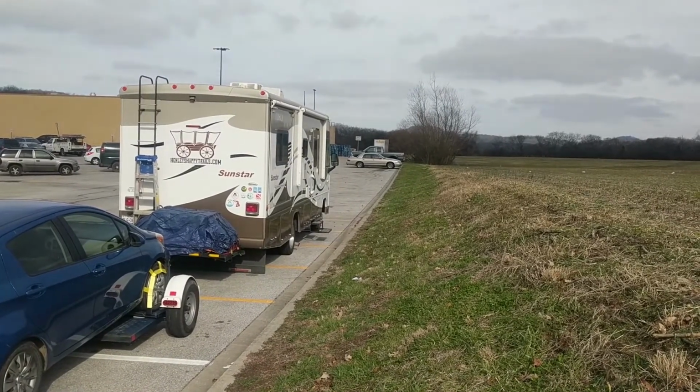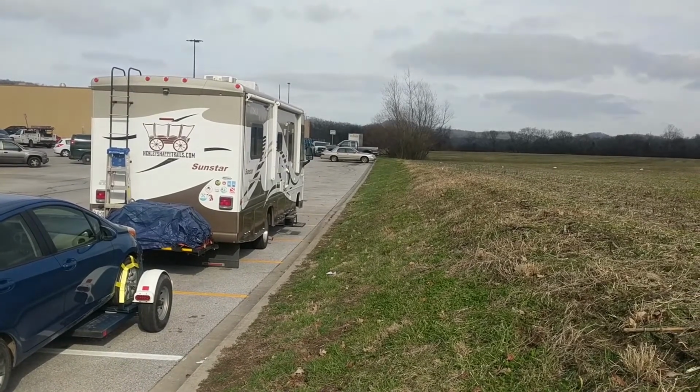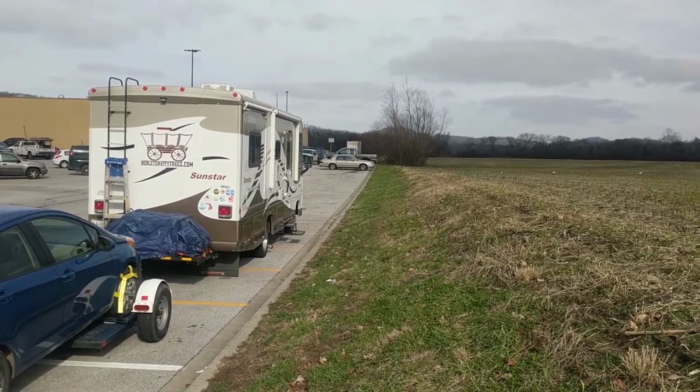Don't think of it like camping. Try to leave the smallest parking footprint possible, which means don't get your grill out, your lawn chairs, or anything like that. You're there just to stay the night.